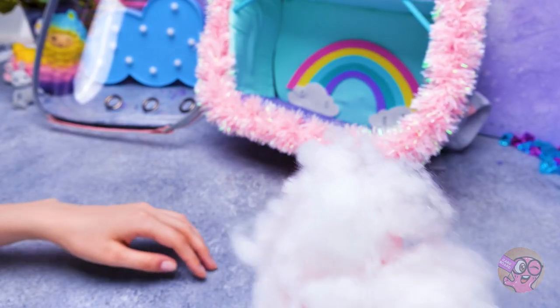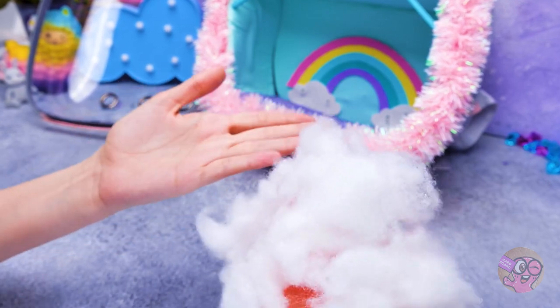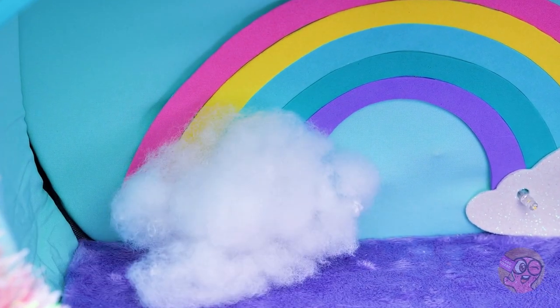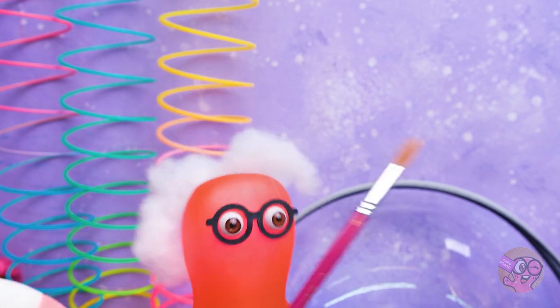Feel the unicorn share the feeling. Sammy, it looks good on you, too. Now we have fluffy, soft clouds. Sam Magnifique is here to make it chic.